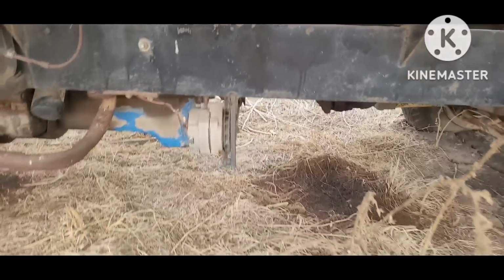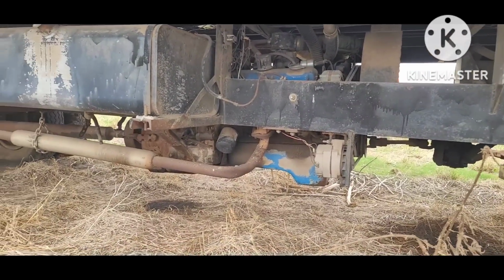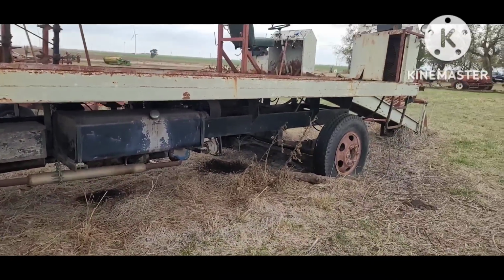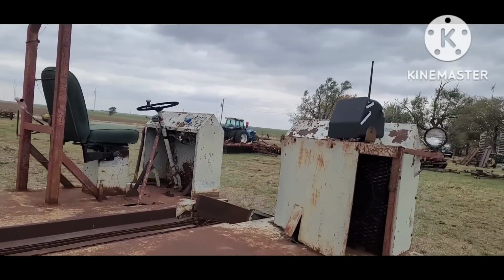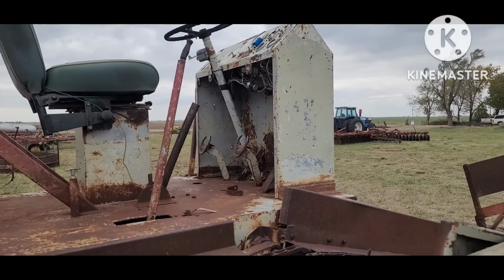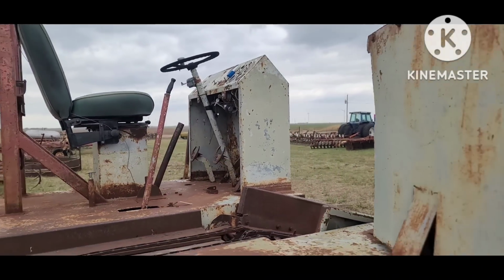And see, they dropped that engine right about in the middle of the frame so they could get the deck height down. And these are something I've seen around before, but this is the first time I've ever really filmed one in depth. So, kind of neat the horseshoe brake and clutch pedals.